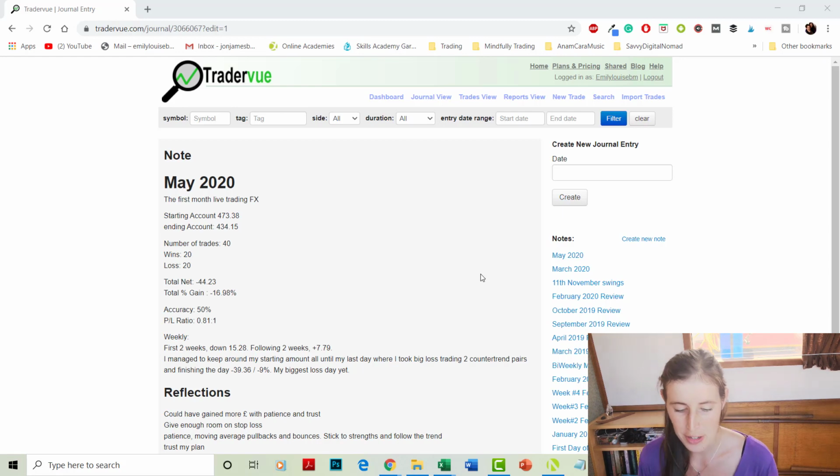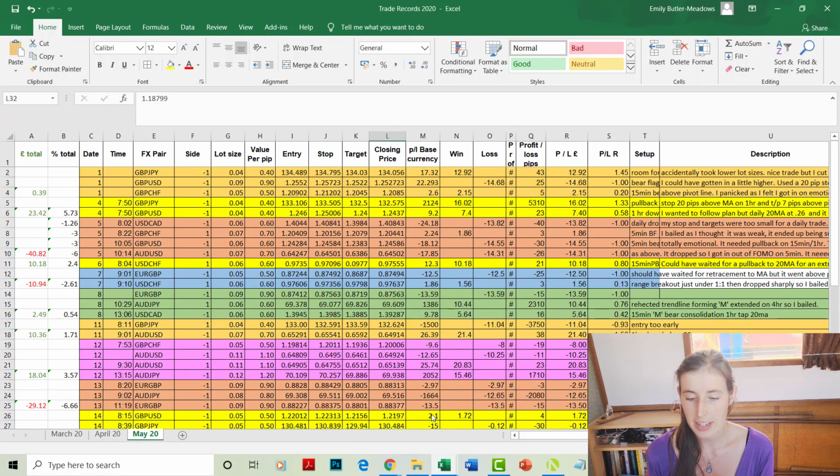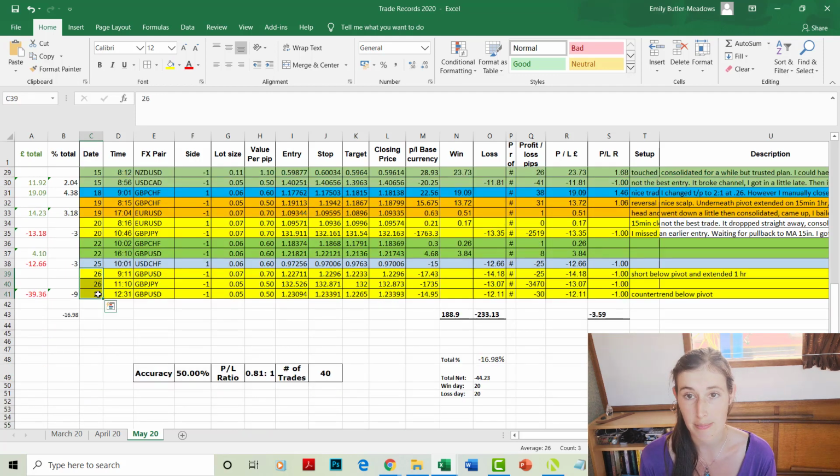Hey everybody, as you probably just saw, I've just finished off going through my metrics for the month of May, and I'm using a combination here of 2 different Excel spreadsheets and also the journal page on TradeView, which is a free software. So just going into Excel, here is my trade records data. I do 1 row per trade, and the different color coded rows I have here represent the different days. So you can see I've got the date column here, day 1, 4, 5, all the way down to the last day I traded in May.